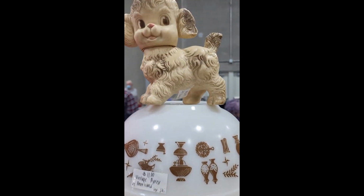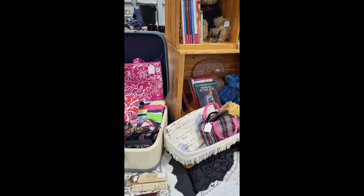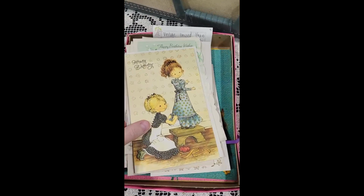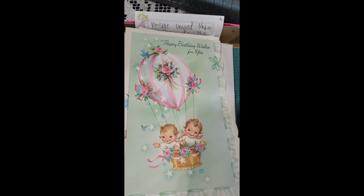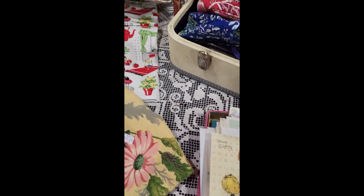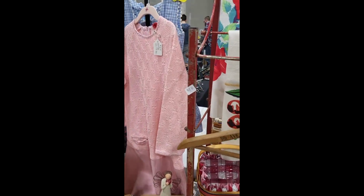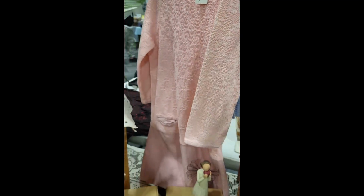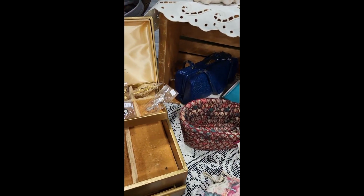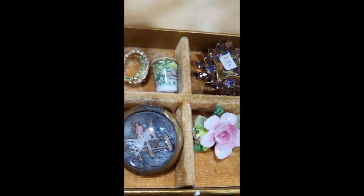Oh, we got a cute little Ruthie Newton puppy. Squeak. Some vintage cards. Oh, sweet. Cute is this little girl's dress. It's darling. Some fun jewelry. That little card. Beautiful. Love that butterfly.